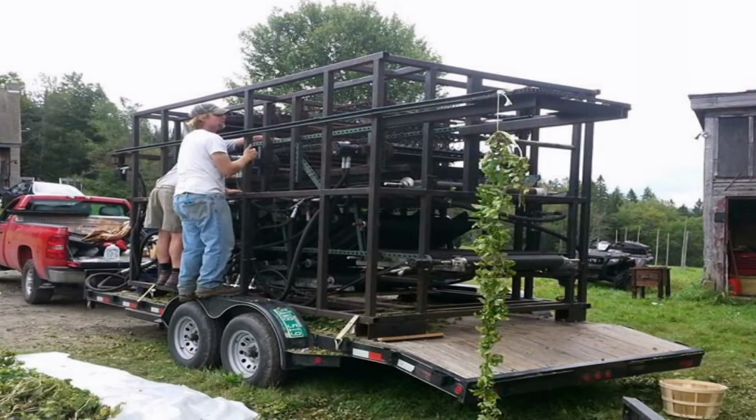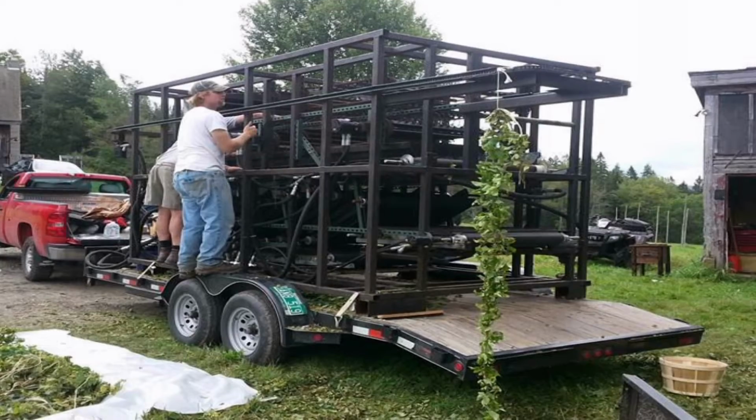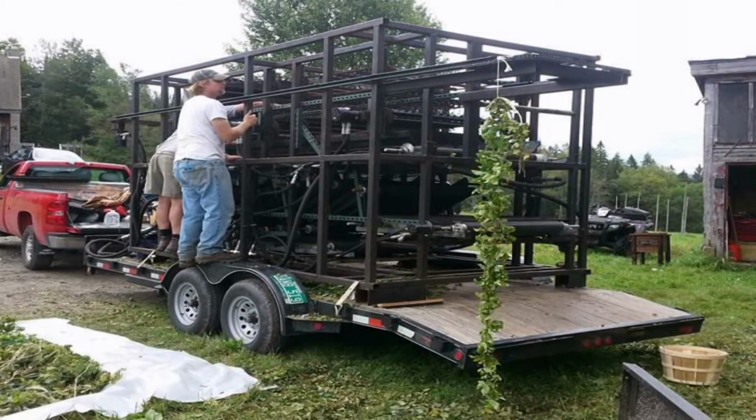Chris came the next morning, pulled right up to the barn, and we just started firing bines through the machine, and hop cones were flying off every direction. It was quite a sight to behold. What if they hadn't come? I probably would be insane right now, and I probably wouldn't be done picking hops either.